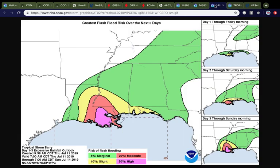You can also see here that the risk of flash flooding is still pretty high, 50% actually, from areas of New Orleans west to about Baton Rouge, Lafayette. Maybe not quite as far west as Lafayette, but towards Baton Rouge. You can see this area in pink right here is high, this area in red right here is moderate, and then you can see the gradient kind of extends outwards. So it's going to be a pretty big rainfall maker, and something that could potentially produce life-threatening flash flooding as well.